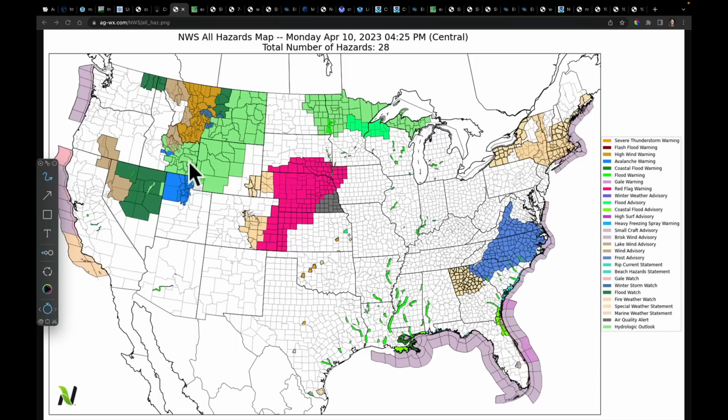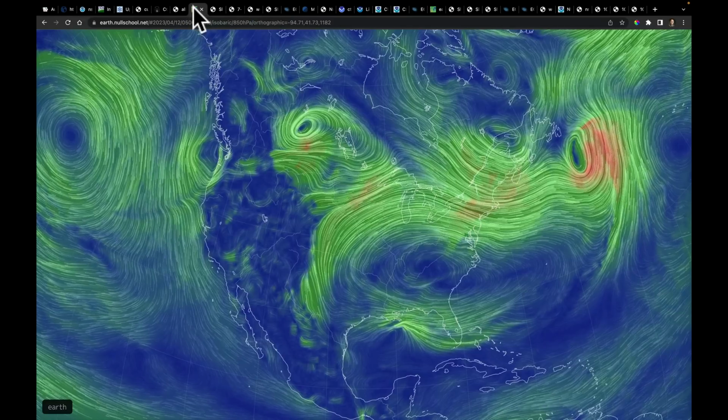Now, this shade of color you see here and here, this is all hydrologic outlook from NOAA, and they're talking about the rate of melt and what that could be doing to flooding in this area. But we've got very strong winds coming in tomorrow here. This would be Tuesday, and also right in through here on Tuesday. And by the way, this has been around all day, there's an avalanche warning for this part of Utah.